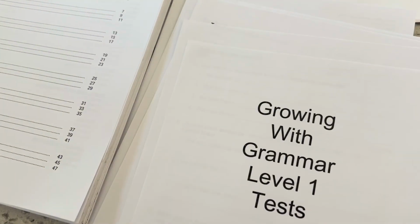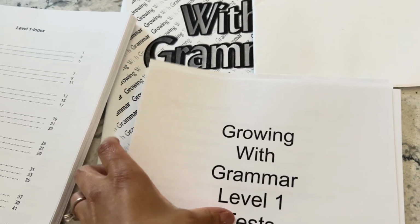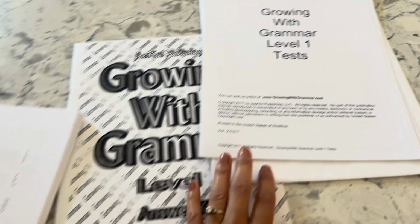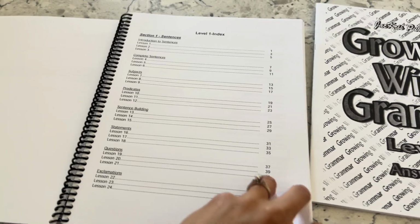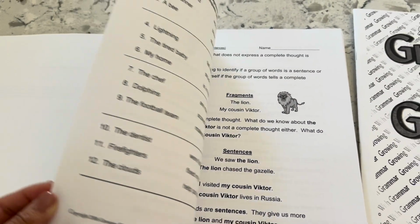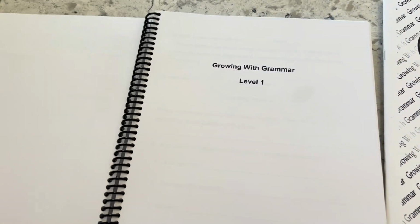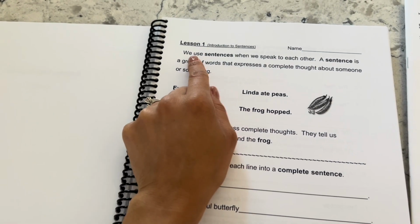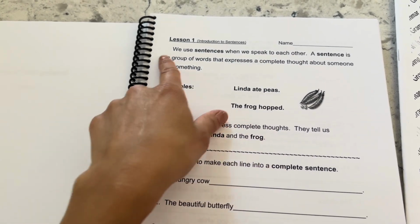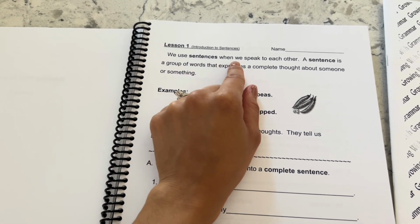I do like to utilize tests. I know a lot of people don't like that, but I find that it is a nice way for me to make sure he understands it without my help, because a lot of times, even though this seems like an independent thing he can do, and maybe it will be independent, again, I will always adjust to what works for us, because this is the thing. This I feel like I will have to do along with him, because the lessons are in this book. The lessons are basically this right here. You know, lesson 1, we use sentences when we speak to each other.